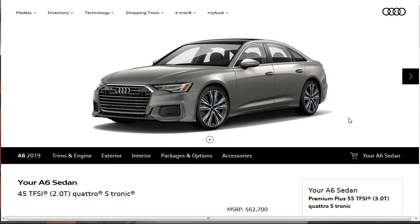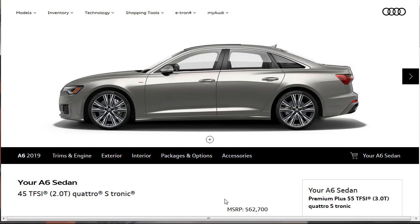Okay, that's it. I like this car. It's very, very nice. Is there another photo we can look at real quick? Yeah. All right. So I like this car. We're going to go ahead and wrap this video up of the newly fresh redesigned 2019 Audi A6. We did a Premium Plus 55 3-liter T.